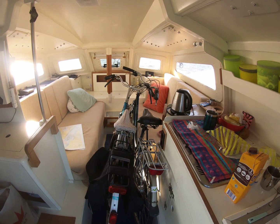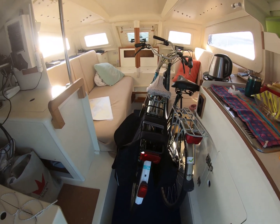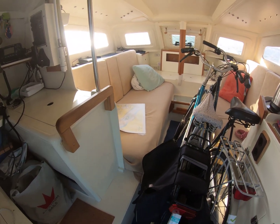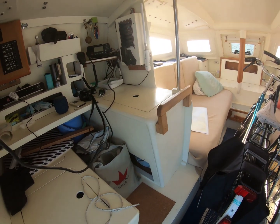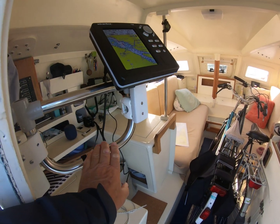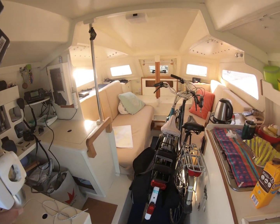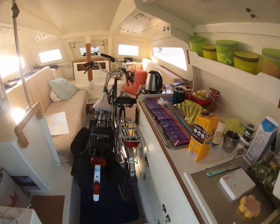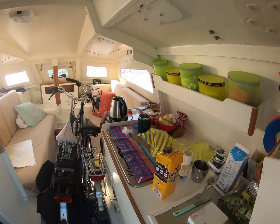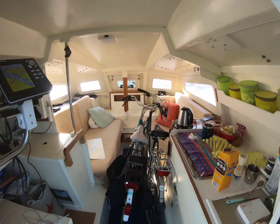As always, we're fully loaded. Bike's inside. Need to grab that paper chart in a minute. But I got my chart plotter on its sailing position. Nice. Have a chocomel in a minute and another sandwich. And everything's good.